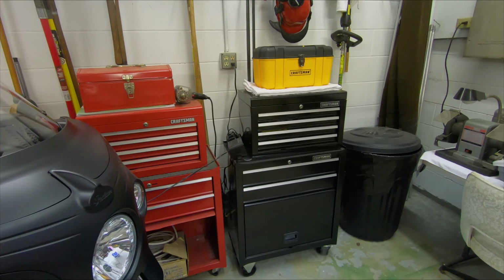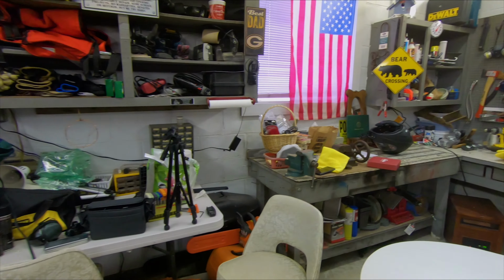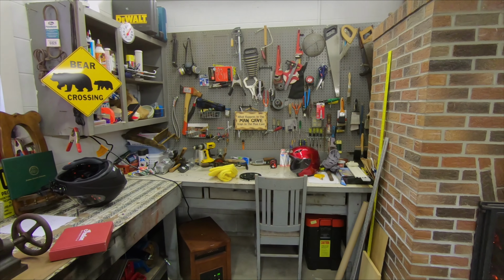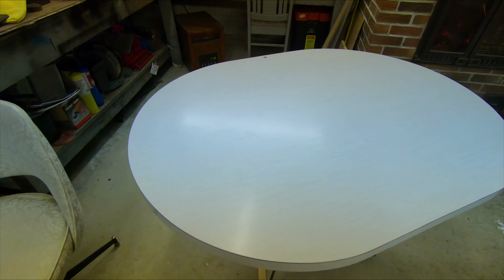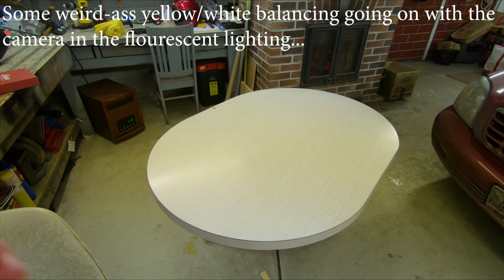Oh, but I finally got all my tools and tool chests, everything organized and put away. Tool bench. This is going to kind of be my studio area for the foreseeable future. Nice table. This table is actually going to be the home of a lot of our projects and videos and things we do here on Motoblade.